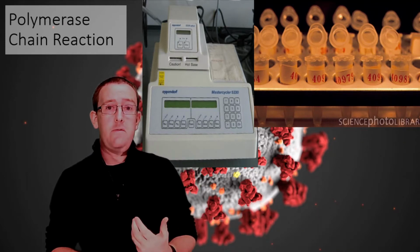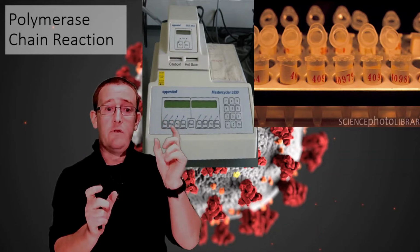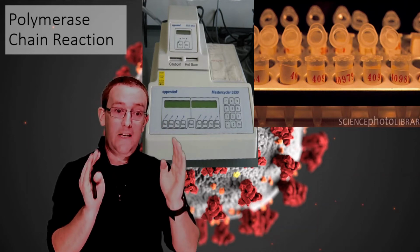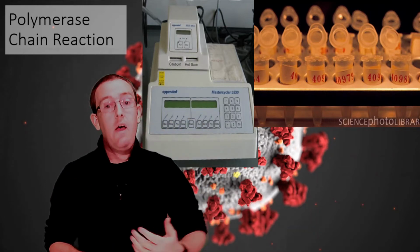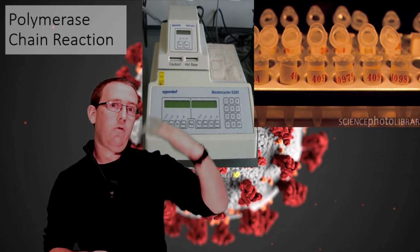blend of different enzymes in them, and these little things called primers that are like bookends that mark out where this specific bit of RNA we're looking for, the COVID specific sequence, is. If the COVID is there, they will bind onto that RNA. If the COVID isn't, then they won't. Okay, so there's those in there, and all the machine does is get hot and cold and hot and cold and hot and cold and hot and cold.